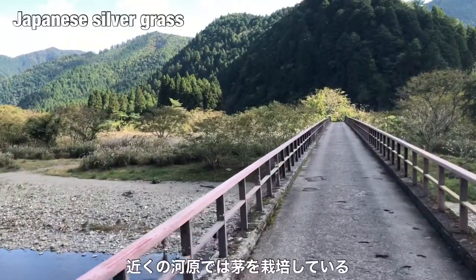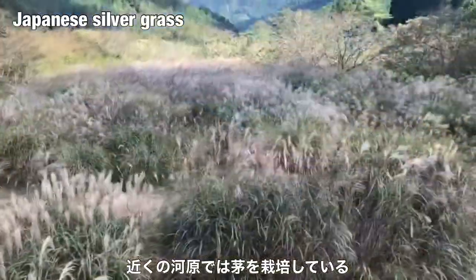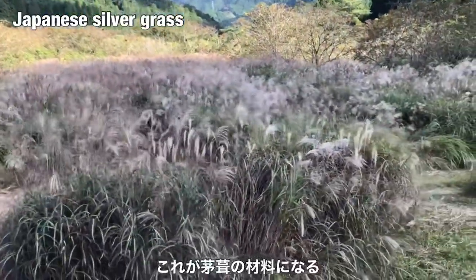They grow Japanese silver grass or reed at riverside nearby. It is a material for the roof.